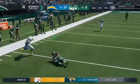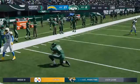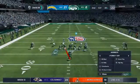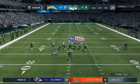Open man is Howard, the tight end. Complete to O.J. No gain there on the completion. Brings up 2nd and 10 at the 40-yard line.